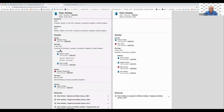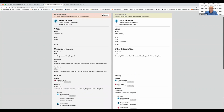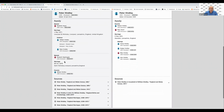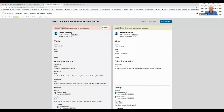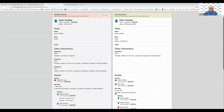Hindley, and we have this Peter Hindley, 1848, who is also in the Liverpool area, and he gets married a little bit later. So the question would be, are these people all related? Is there some way that they're all related? They're in different towns. That doesn't guarantee, even if these people, of course, are the same person. I mean, is this the same person because it's a duplicate person?